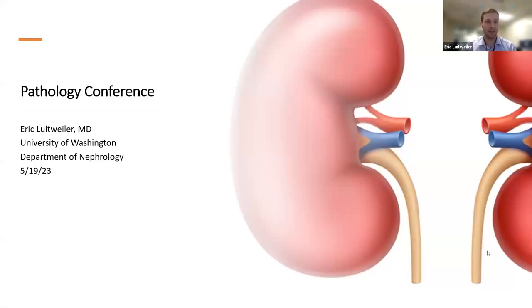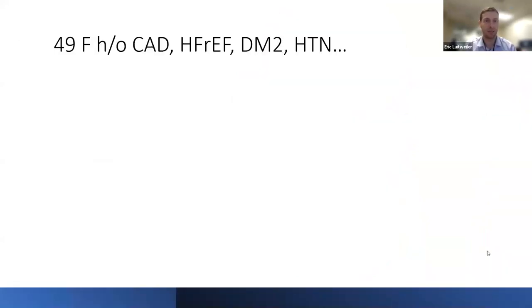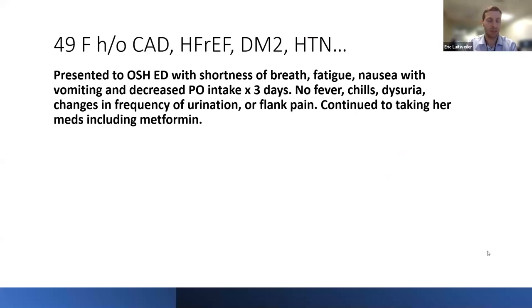So this is a case that we saw on the consult service at University of Washington Montlake last week and into this week. So, a 49-year-old woman with a history of multivessel coronary artery disease, HFrEF, EF of 41%, diabetes and hypertension. She presented on May 5th to an outside hospital with shortness of breath, nausea, vomiting, and decreased PO intake for 3 days. She felt very dehydrated. She didn't have any fevers or chills and no urinary symptoms. She was taking all of her medications, including metformin, at the time of presentation.